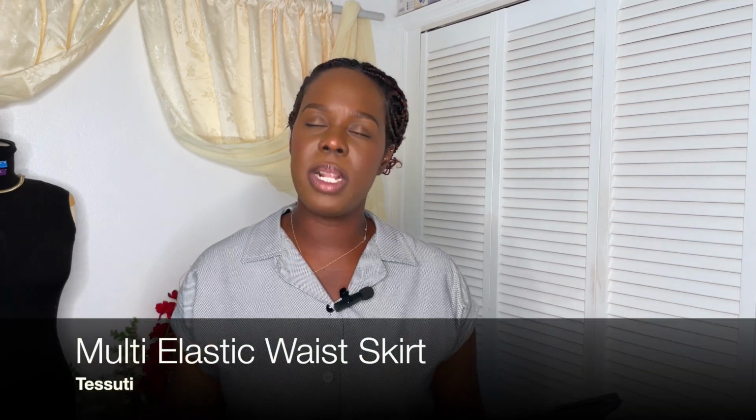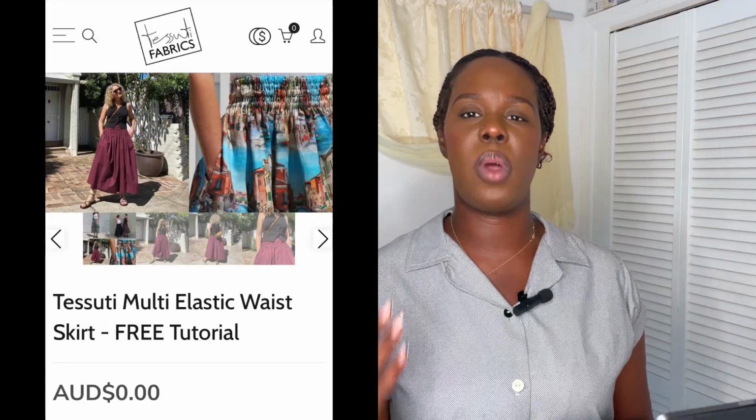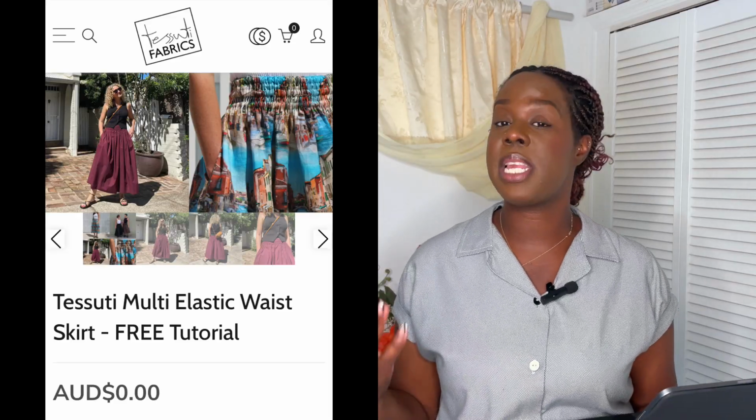Now, the other pattern that I wanted to talk to you guys about is the Tessuti Fabrics multi-elastic waist skirt. I'll go ahead and pop a picture in so that you guys can see what I'm talking about. Now, Tessuti Fabrics is an Australian company which I have recently discovered, and by recently I mean sometime in 2023.